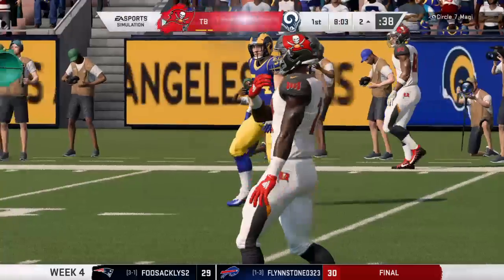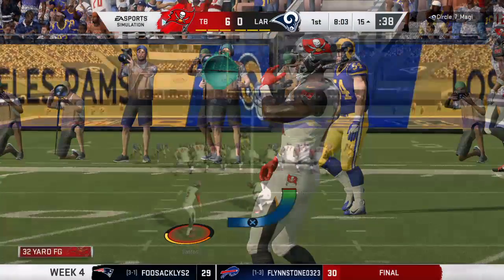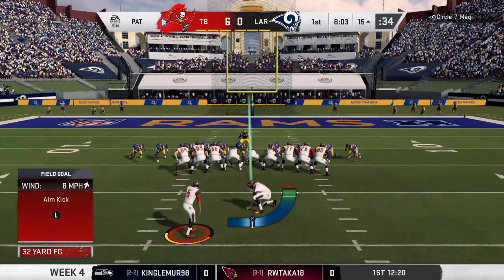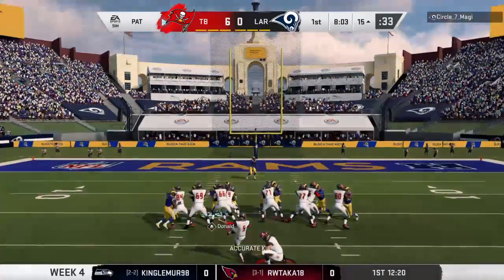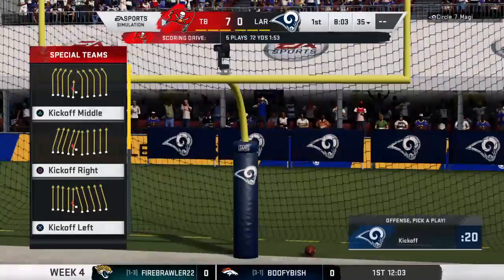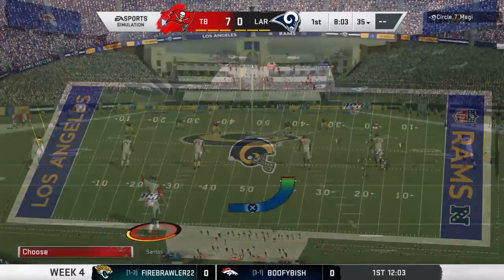Chris Godwin, his 2nd touchdown on the season. And they are able to strike first here on their opening drive. Looking sharp on that first drive. These guys, of course, coming off back-to-back victories. And you see that kind of advancing into this game, don't you?